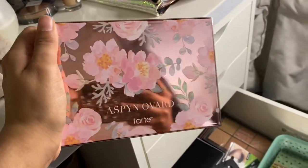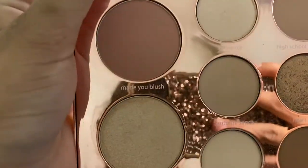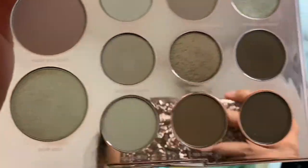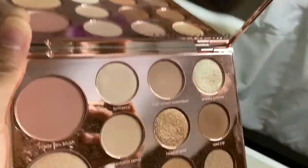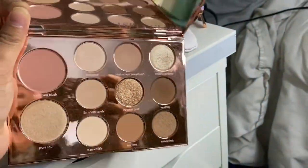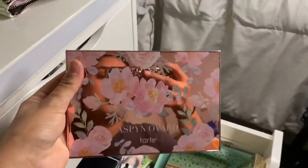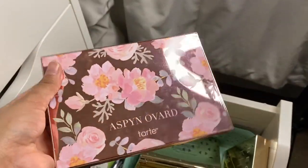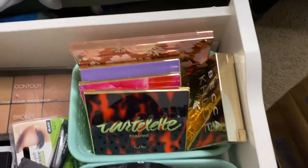It's Aspen Ovard's Tarte palette. And then it has a blush, a highlighter, and then some eyeshadows. Kind of more on the natural side. But yeah, it's really, really pretty and has a big mirror. I love the packaging. It's so, so cute. Like the color and then the flowers. It's just nice. So those I have there. Those are all my Tarte ones that I own.